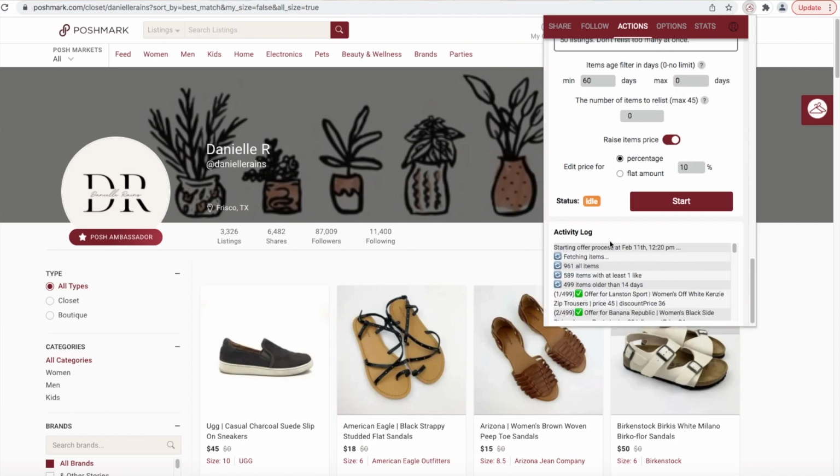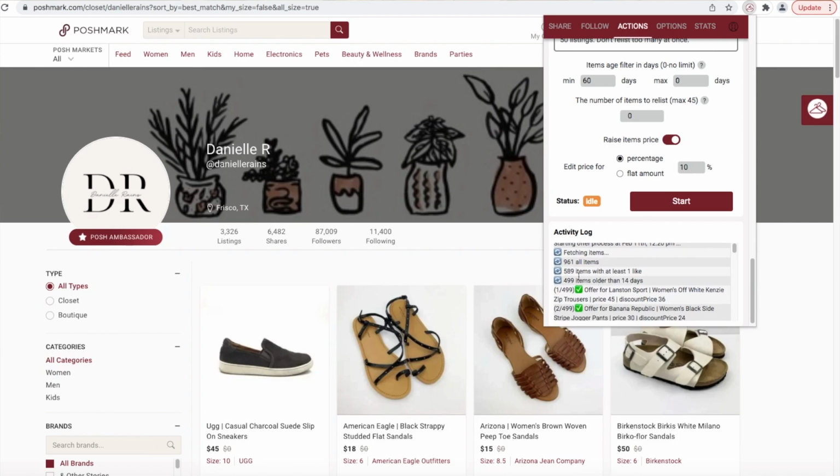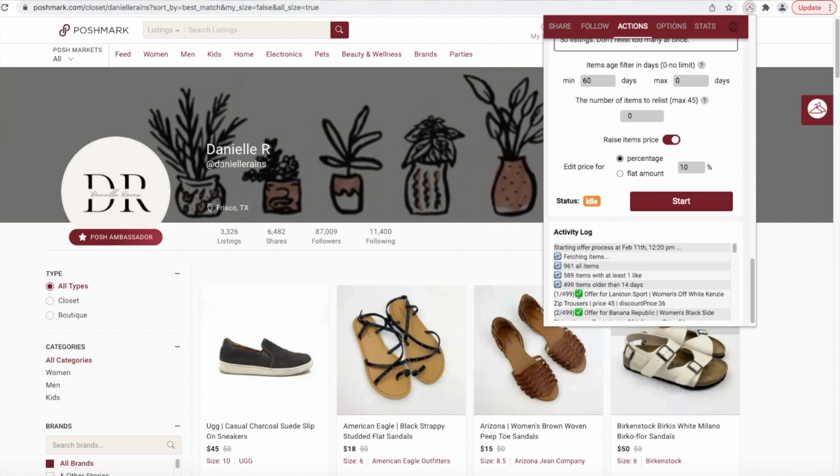One thing I do want to show you guys is actually the activity log down here. The last time I sent offers was February 11th, and it actually shows you the offers that it sent. So it was fetching items. There were 961 items in my closet, 581 items with at least one like, and then 499 items older than 14 days. I set mine to send offers to items listed more than 14 days, so it basically narrowed it down to 499 items, and then it started the offer process.